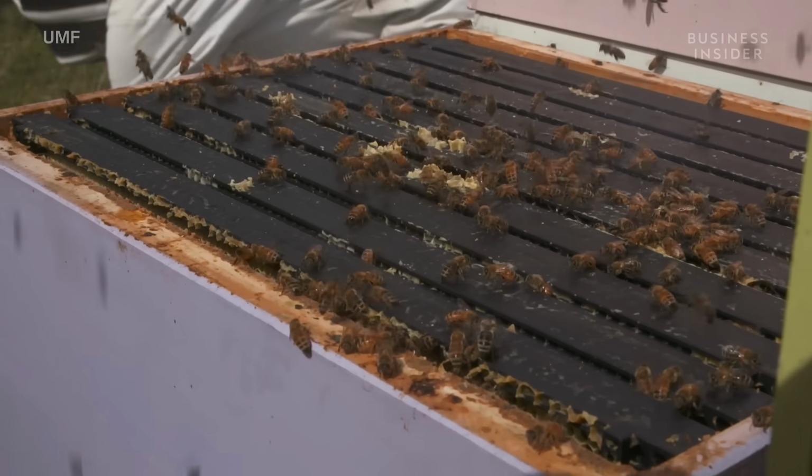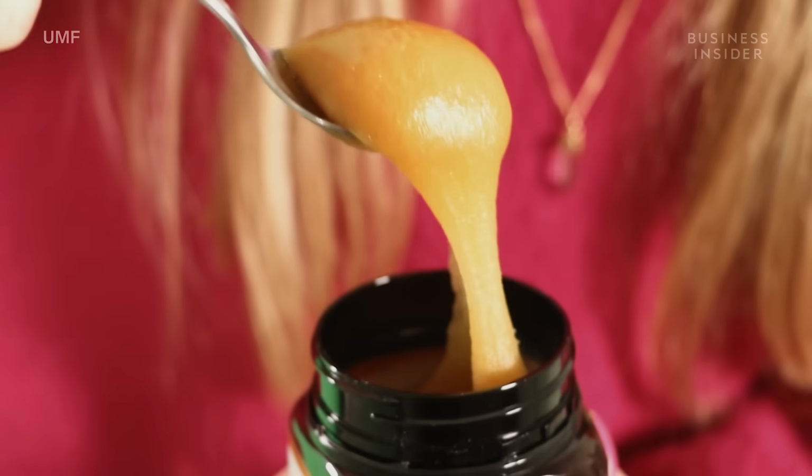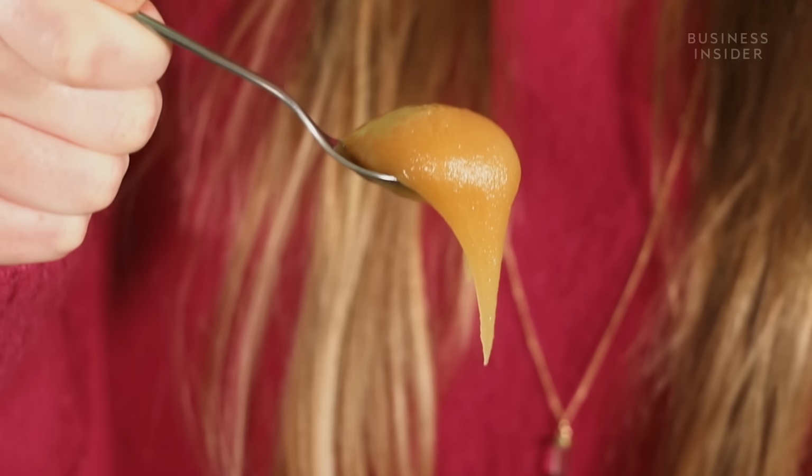So if you do manage to get your hands on a jar, does it actually taste different from normal honey?